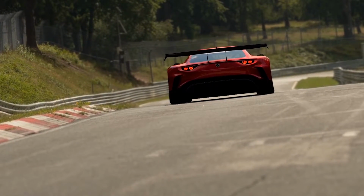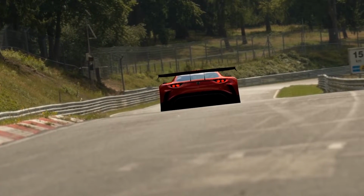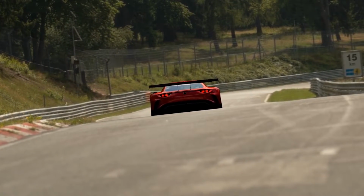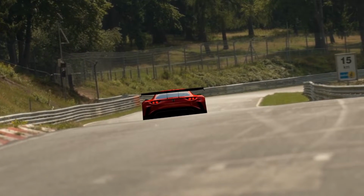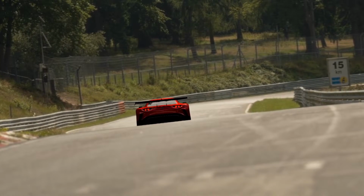This week we're looking at the brand new Mazda RX Vision GT3 concept. Now, as you can tell by the name, this is a concept car developed by Mazda for Gran Turismo, and it's their vision of a GT3 car.